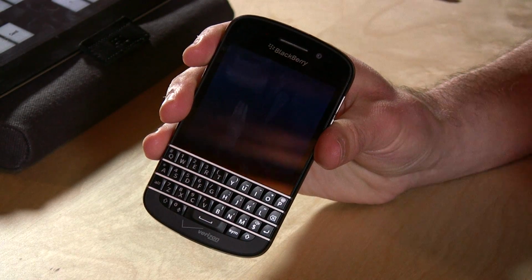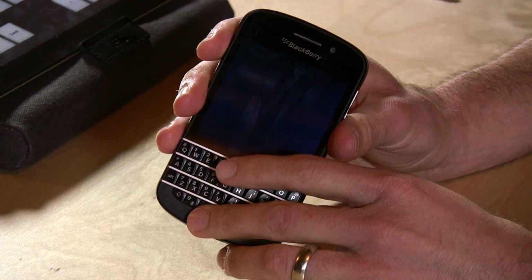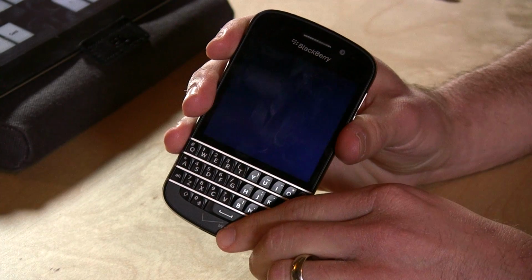The keyboard is really nice, as all Blackberries are, and in fact it's one of those things where it makes you wonder why they didn't release this phone first. This is the Q10, by the way. The Z10 came out before this, which is more of an Android and iPhone wannabe, and I think really this is where Blackberry shines.